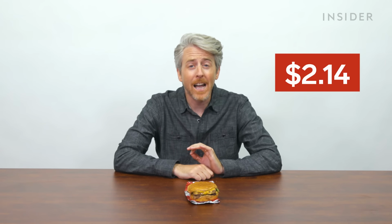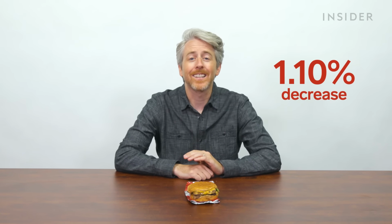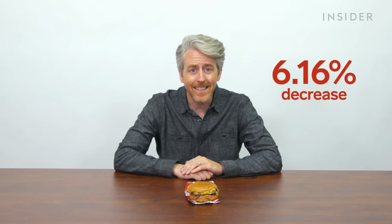In Japan, a Wendy's Burger USA double is 730 yen, or $6.38 US. Our US Dave's double goes for $5.99, or around 685 Japanese yen. That's a 6.16% decrease in price in the US. Let's make it a meal.